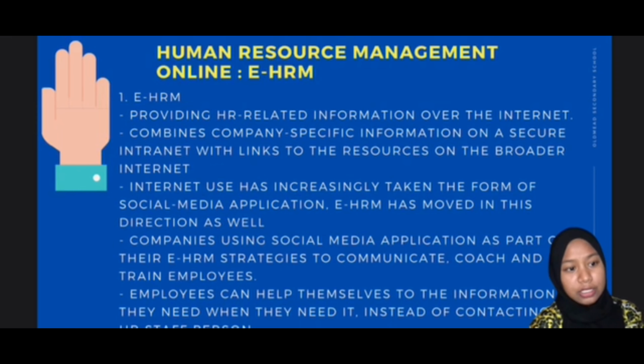So dia ada EHRM. Company menggunakan social media, aplikasi social media sebagai salah satu strategi EHRM untuk berkomunikasi, mengajar dan cara untuk melatih pekerja. So company pun dah menggunakan cara ni. So lebih mudah lah dia boleh berkomunikasi, dia dapat mengajar dan juga dapat train employee tu just hanya dalam EHRM saja, dalam online saja.